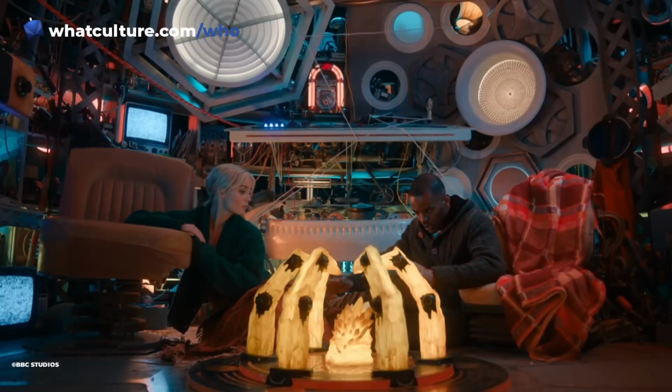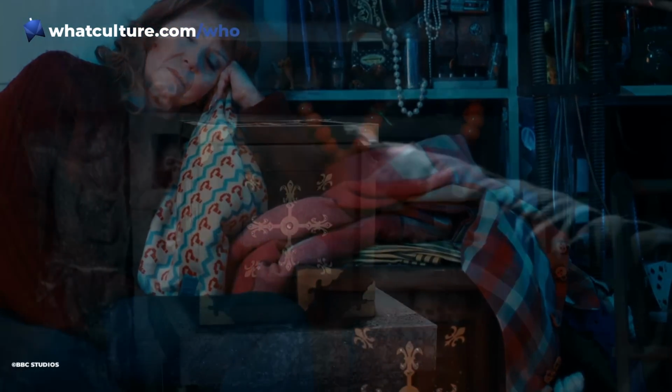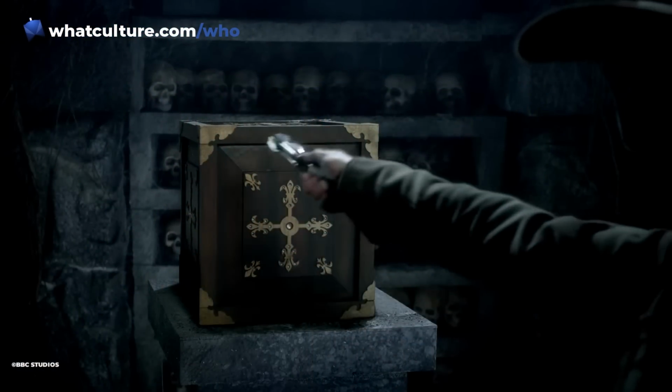But perhaps the best and maybe weirdest reference in this entire episode, I would say actually, is the box that Mel is leaning on. That is the box that Dorian Maldavar's decapitated head was stored in in The Wedding of River Song. And all I can wonder is, is it still in there? Is she just leaning on his head box?